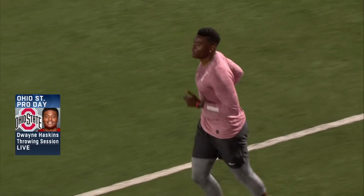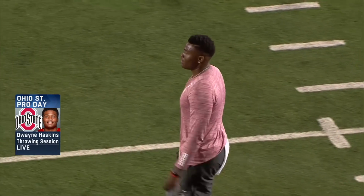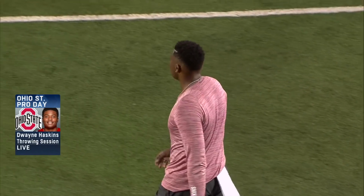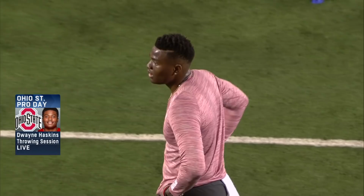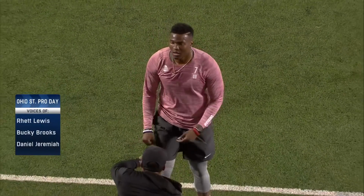Daniel Jeremiah is watching this workout live from the field in Columbus inside the Woody Hayes Athletic Complex. Good return. DJ, get your thoughts here on what we've seen so far. Welcome back. Yeah, first of all, I appreciate Johnny Dixon not running me over on that corner route a little bit ago. Got a little tight there, boys.